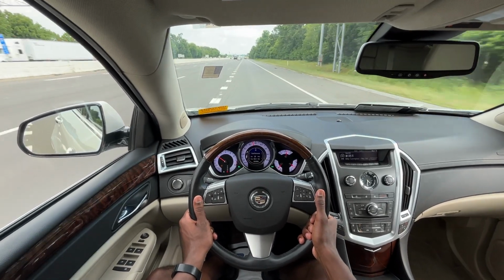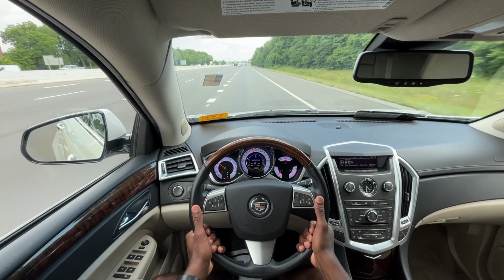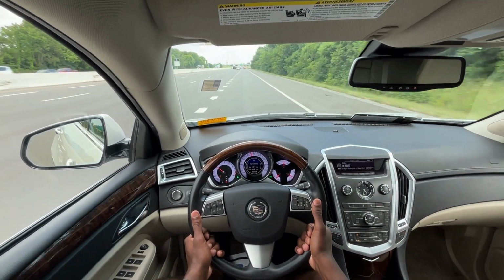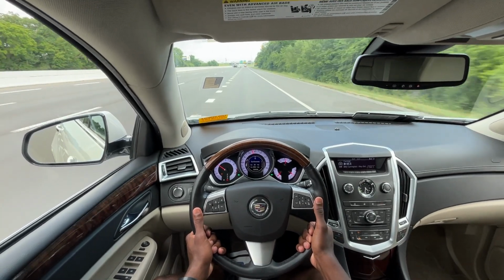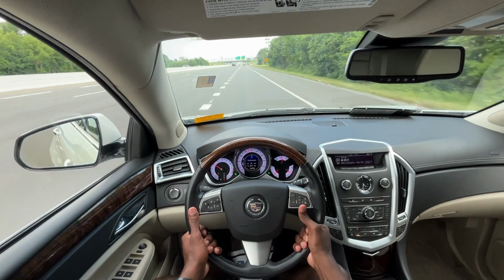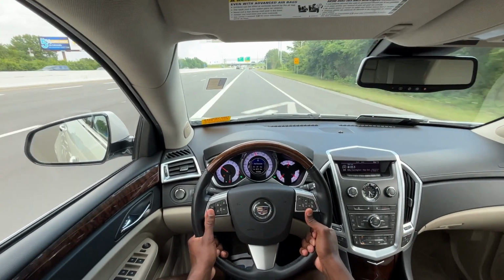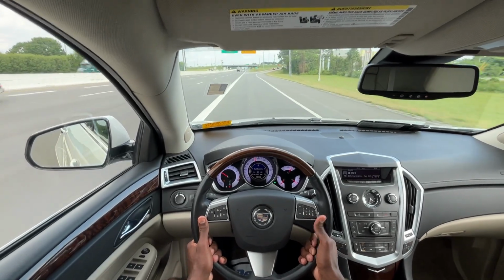You could get better depending on how flat the road surface is. But I mean, all in all, ride quality is very nice. And road noise is pretty minimal. And this is a Cadillac, so that's what I expect from this vehicle, but still, it's a 2011. Pretty impressed there. And these are pretty solid cars.